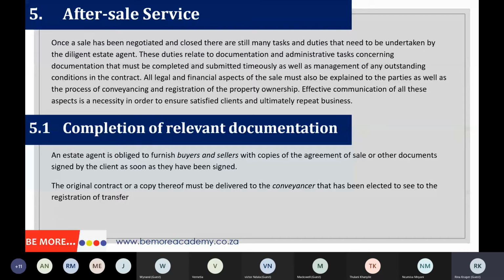Our job is to sign the contract, make sure that the buyer gets the finance, everything is in place. The COC will be done by the seller, and your inspection form or the snag list has been completed. That is our department. But the physical or actual registration of the bond, or the cancellation of the old bond, or the registration of the new property into the name of the purchaser, that is the conveyancer, and they are registered to do so. We as estate agents are not registered to do so.